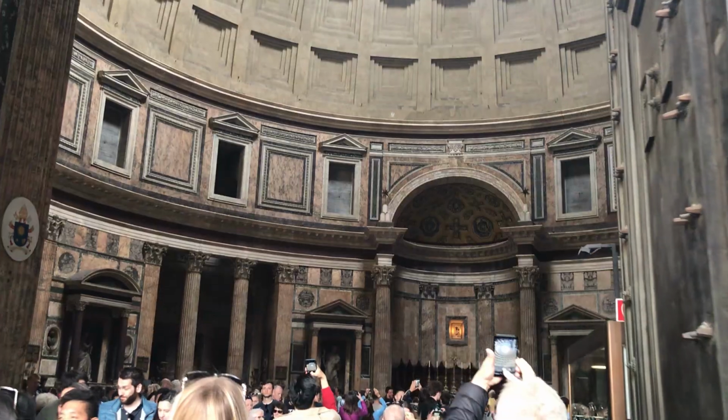So I think they've got a certain amount of people that's allowed in. So we've just been stopped at the entrance and then we'll go in. We only waited like 2 minutes. Not even 2 minutes. We waited like 30 seconds and now we're heading into the Pantheon.